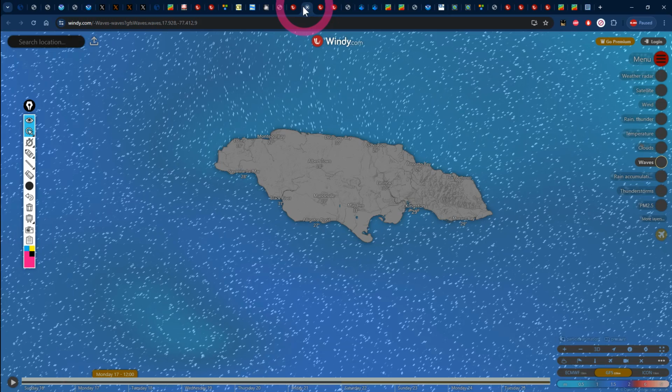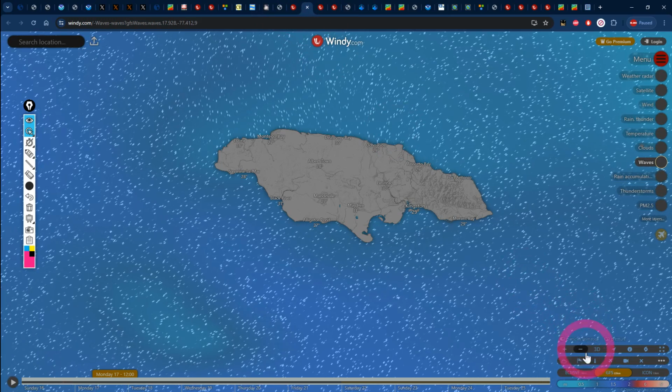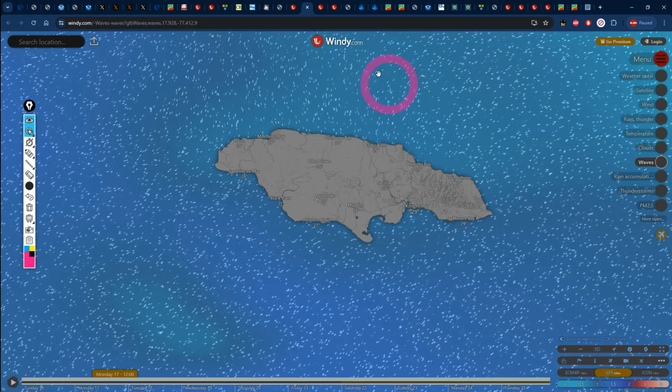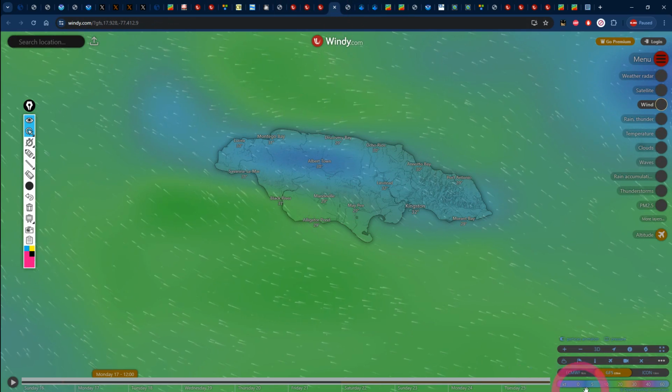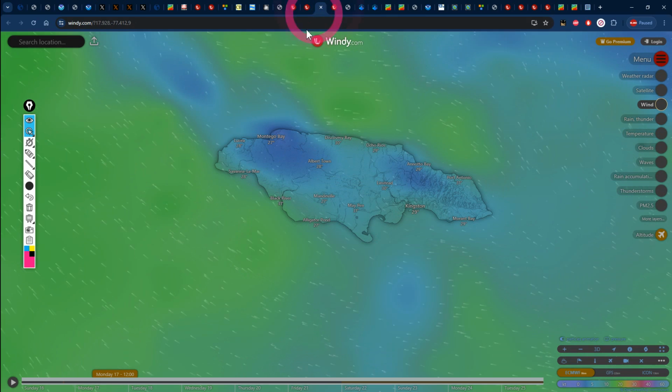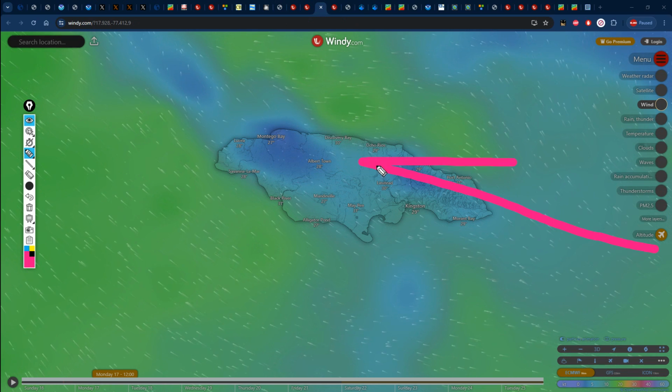As relates to the wave forecast for tomorrow, we still see those lighter shades of blues to darker shades of blues that we know represent anywhere from 0.54 meter wave height to 1.5 meter wave height, and that's because the winds are going to be averaging anywhere from 5 to 10 to 15 knots at most, coming in from the east, southeast for the most part across the island.